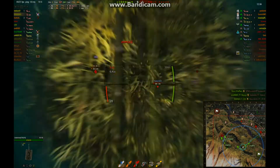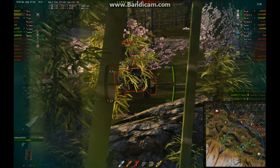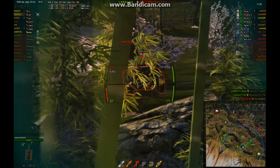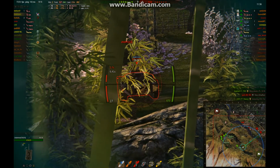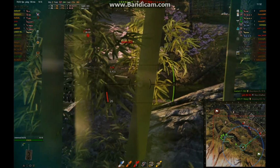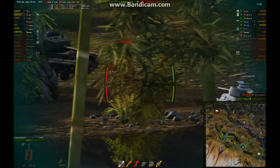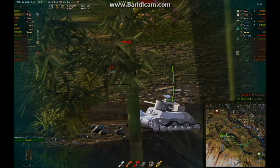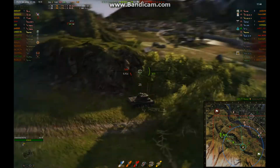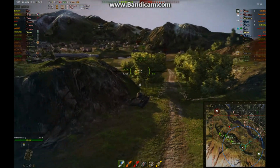Hallelujah! We get a hit in. Now we're going for this Stug. I dropped underneath his tank. Oh dear. I think we hit him then with that blind shot. Another blind shot. I don't know whether that hit or not. I think he probably went past before it went there.